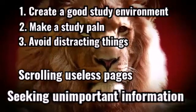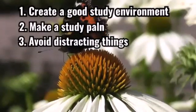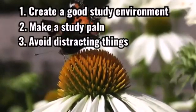You should turn off your electronic devices while you are studying. Switch it on only when you are taking a break or when you are done.